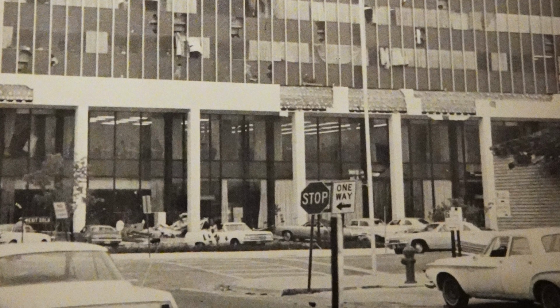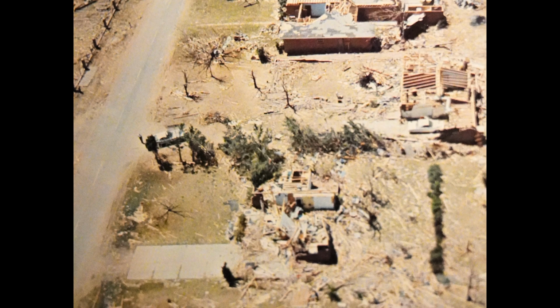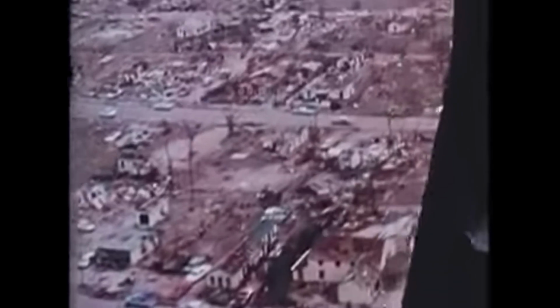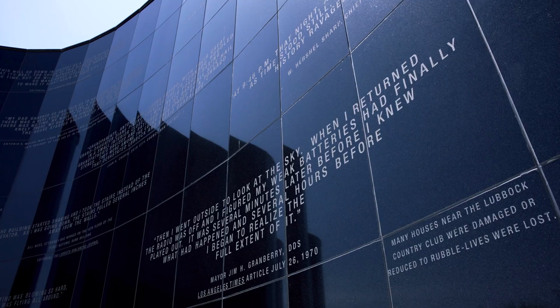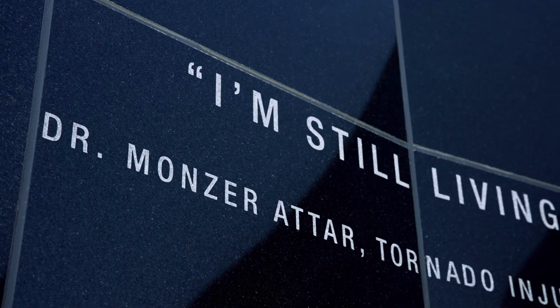The time it touched down, in a little over 20 minutes, 26 people were killed, thousands and thousands of houses were destroyed. Entire neighborhoods, like the Guadalupe neighborhood, they're gone, just gone. The idea of having quotes from those people, tell the story of what the memorial is, but then let them tell you what it was really like. Just an amazing experience.